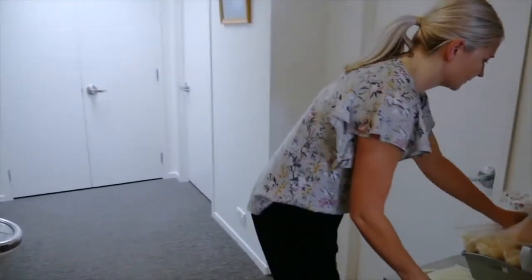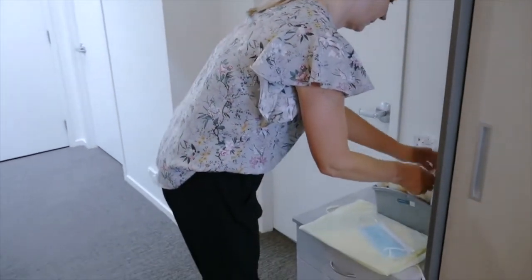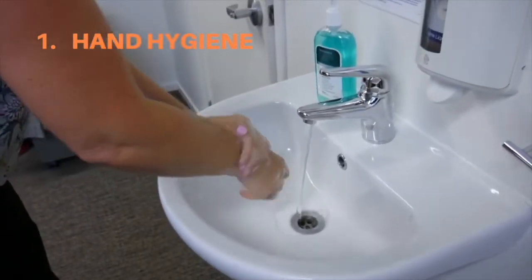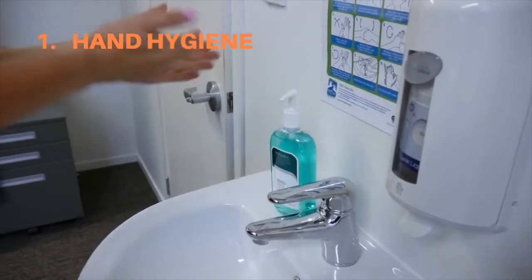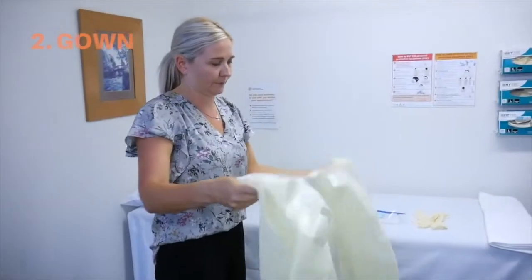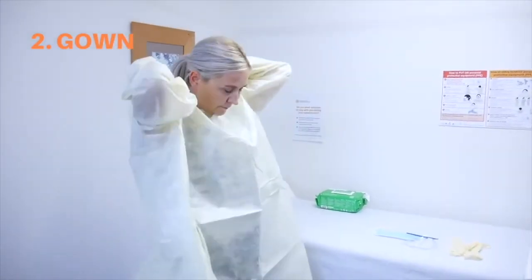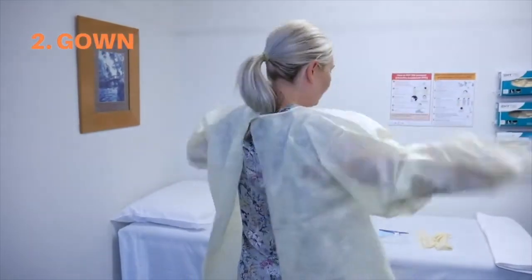Where practical, put on your personal protective equipment before you enter the room. Otherwise, maintain at least a 2-metre distance from the patient. Wash hands with soap and water or use an alcohol-based hand sanitizer before putting on all personal protective equipment. Fully cover torso from neck to knees, arms to end of wrists, and wrap around the back. Fasten at the back of neck and waist.